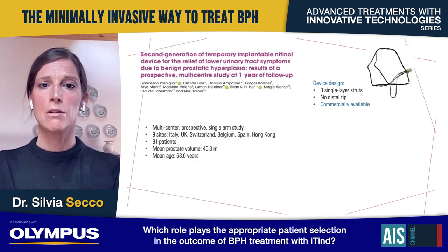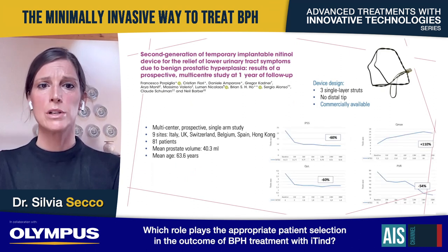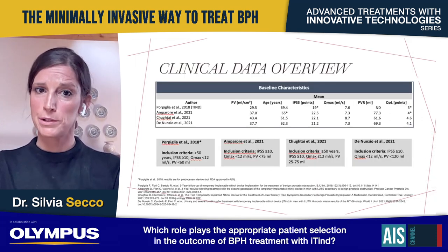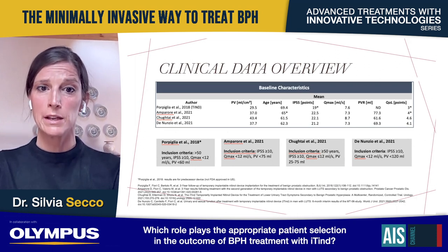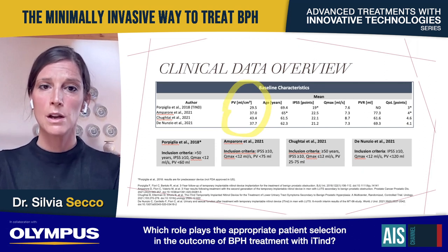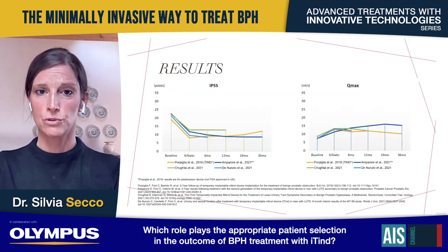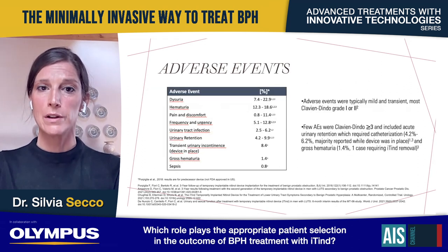Since the first publication on the second iTind generation, we've had a multicenter prospective single arm study involving 9 sites, again demonstrating excellent results, but treating patients with larger prostates. Lots of studies have been released, but you will see them specifically in the section dedicated to clinical evidence on iTind. I only want to underline that the mean prostate volume was from 30 to 45 milliliters. So the message is that if you properly select the patient, you will have excellent long-term results with very few adverse events that typically are mild and transient, mostly Clavien-Dindo grade 1 or 2.